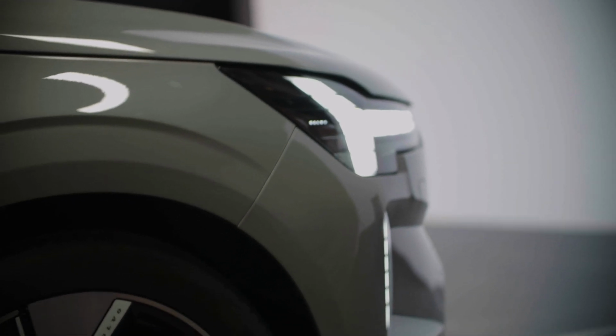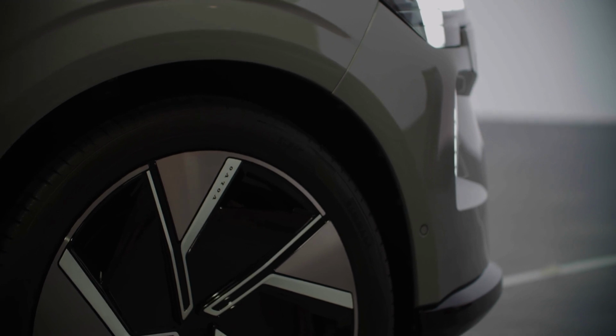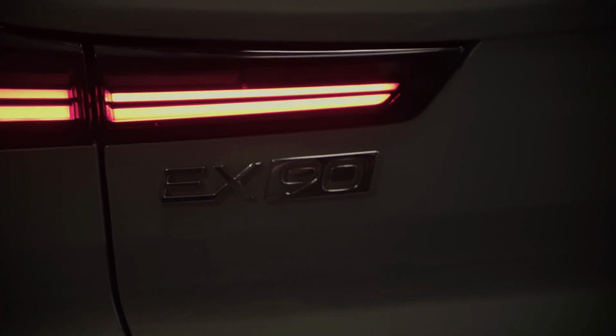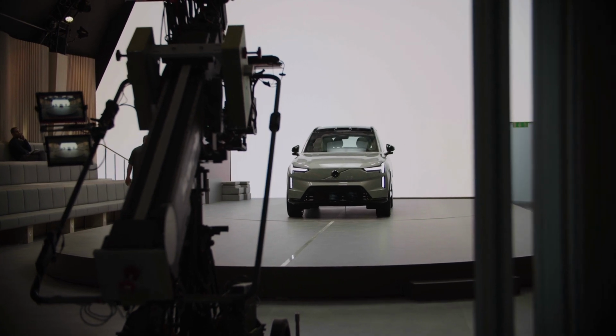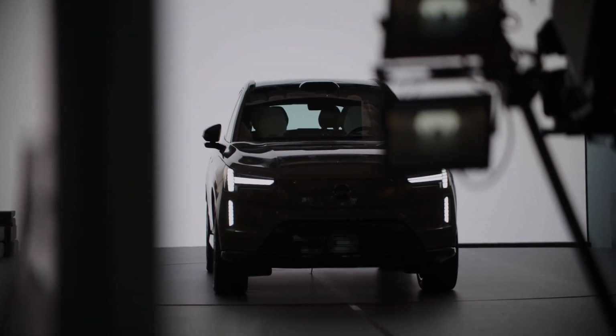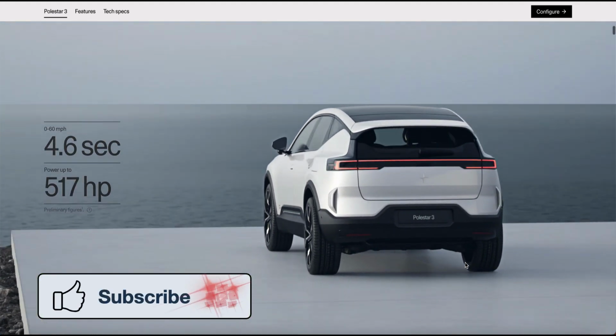Some interesting SUVs are hitting the market, and it is a great time to look at them. This is also the time when prices have been under pressure. Tesla just cut the price of the Tesla Model X to bring the base trim under the $80,000 threshold.